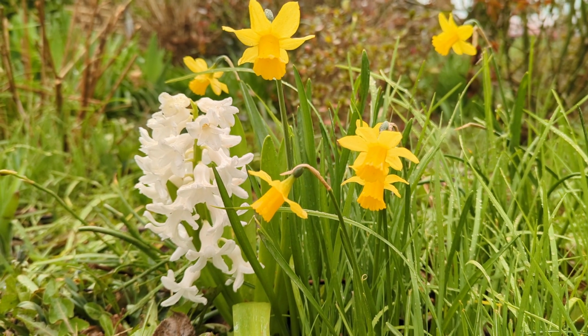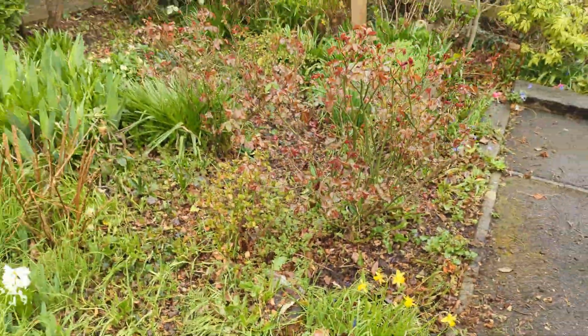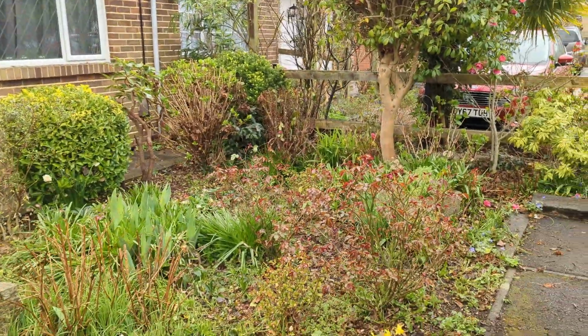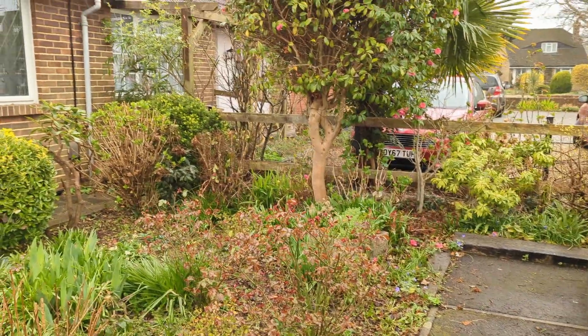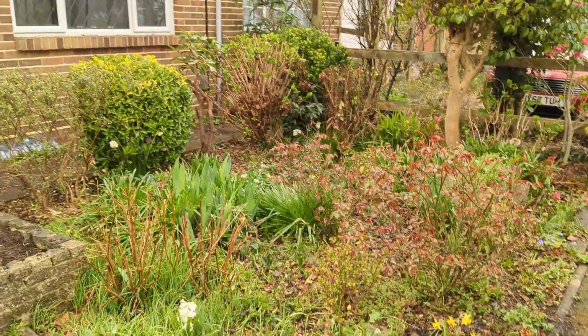They're so pretty. Absolutely love them. Week off, so I've started to tidy up our front garden. Brilliant. And now it's started to rain.